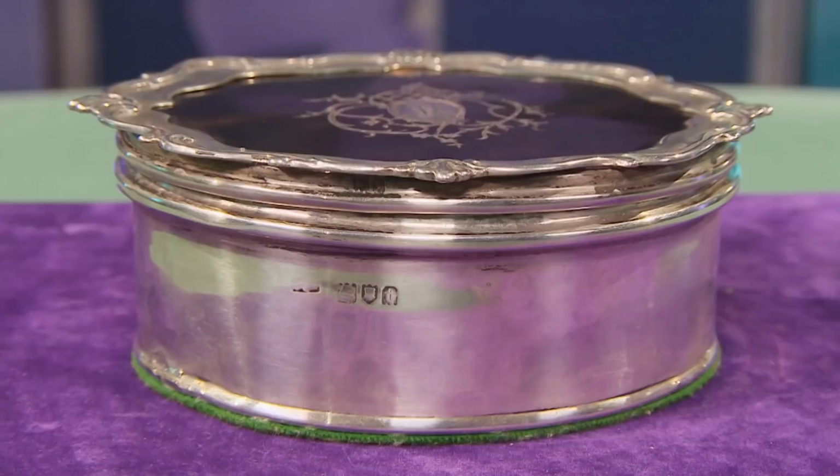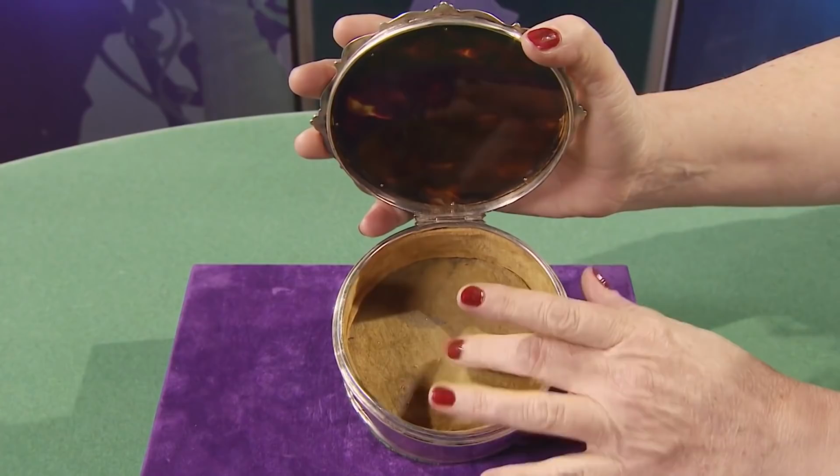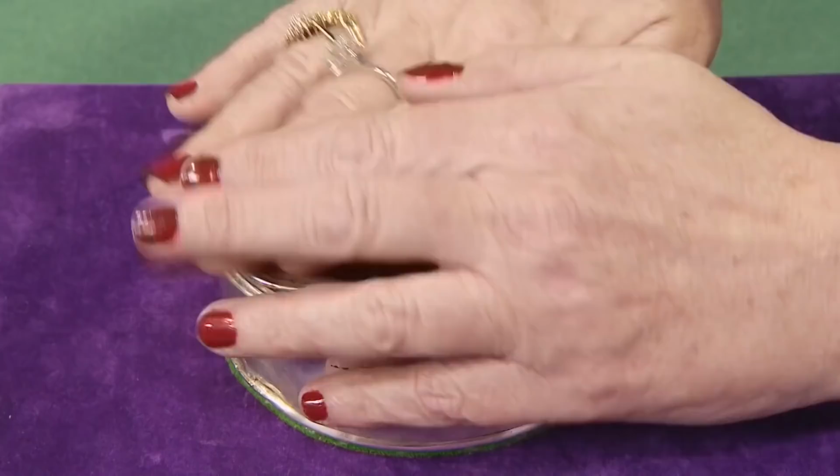It's a rather lovely silver, probably a trinket box. And if we open up the lid, we can expose the inside, and it could have been for cufflinks or just little rings or bits of jewellery or anything, really. We've got this beautiful silver work going on around the edging there on the border, and this lovely work going on here.